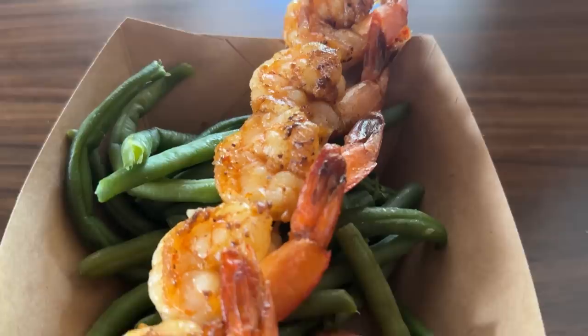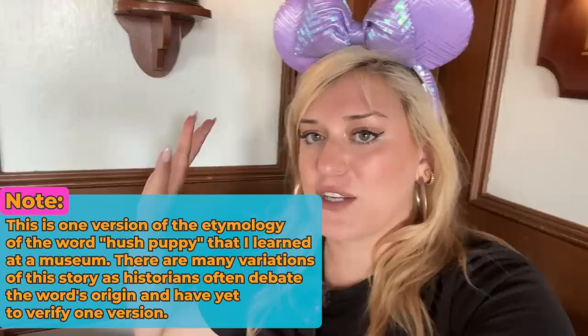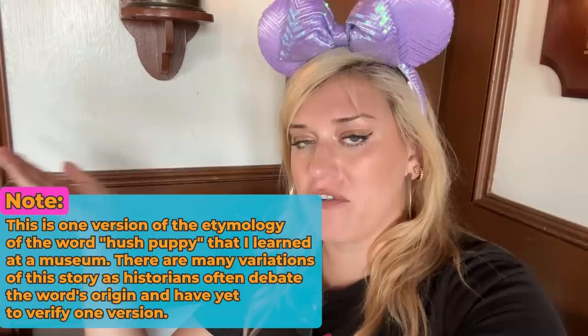the slaves would be cooking in the kitchen that would be not part of the house because of the commonness of house fires. And so they would have to take the food from the kitchen into the plantation homes, and often the dogs that would be on the plantation would run and jump on the slaves because they wanted to get the food. So oftentimes what they started doing was frying up little bits of leftover dough and keeping them in their aprons or keeping them in their pockets.